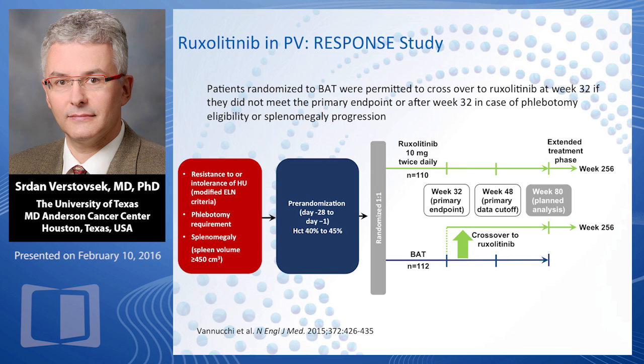So here we have a design of a study that was done with Ruxolitinib in polycythemia vera patients, the so-called RESPONSE study. This was a randomized study where it was best available therapy in patients that were resistant to or intolerant to hydroxyurea, according to criteria that I have described before. In these patients, there was a need for introduction of therapy because of a requirement for phlebotomy, and they also had a big spleen. As is seen on that slide, the randomization took place over about 32 weeks, but the crossover was allowed for progressive disease or after week 32 if there was no satisfactory response to BAT.